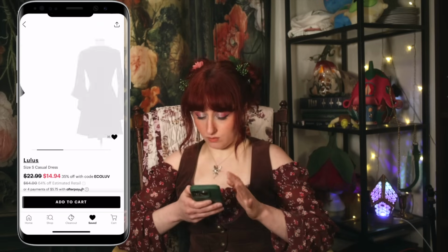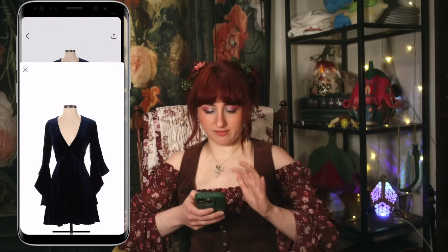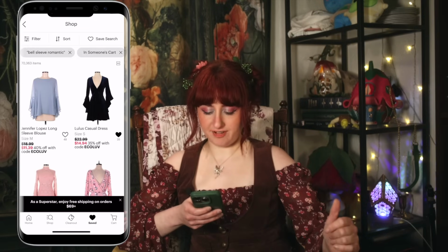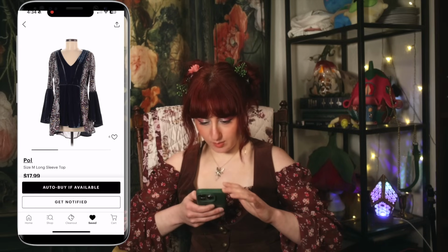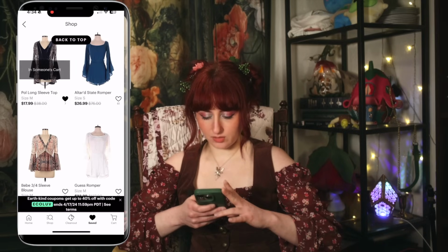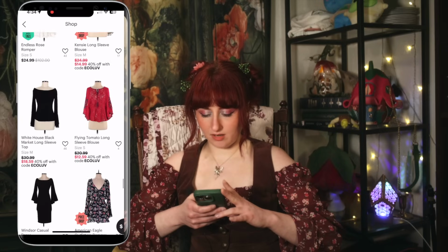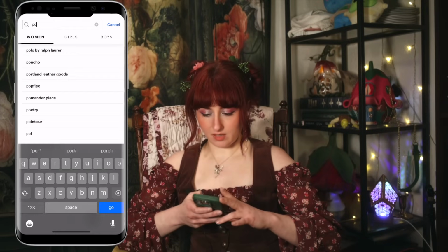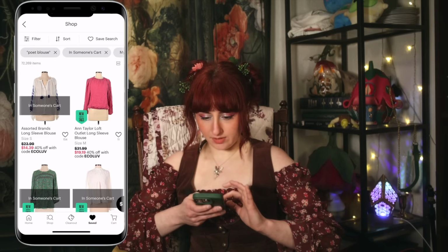Here, let's search bell sleeve romantic and see what comes up. Okay. Hello. This dress is cute, not necessarily Ren Faire. God, now I'm just shopping for myself. I could make it Ren Faire though. I could do it. Oh, I like this top. This is in someone's cart. I'm going to stalk you until you're available. Wouldn't that be funny if someone who had that piece in their cart was watching this video and they're like, I remember that?